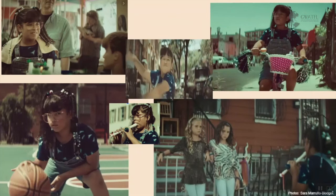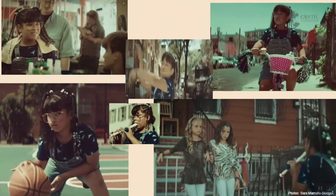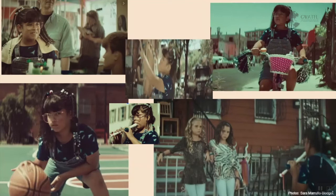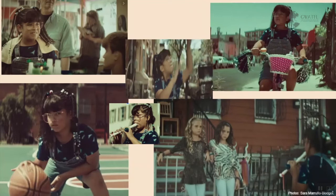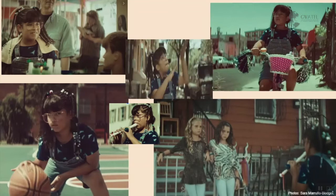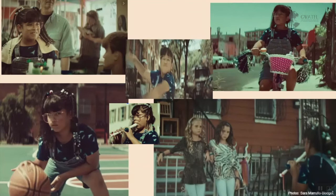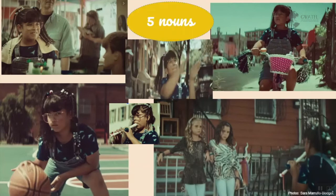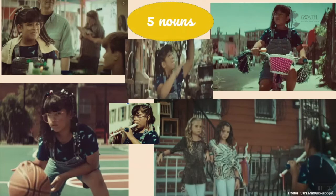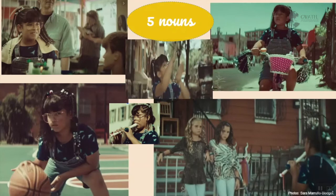Start by showing your learners the images you chose and ask them to look at them closely in silence for a minute. Guide them in their observations. Have them look at the foreground of each image, the background. Tell them to let their eyes wander, paying attention to all the details. Ask them to write down 5 nouns, 1 on each of the yellow sticky notes to record their observations. Remind them that nouns are people, places, and things.